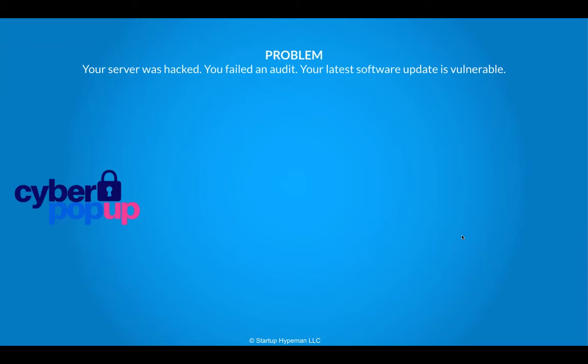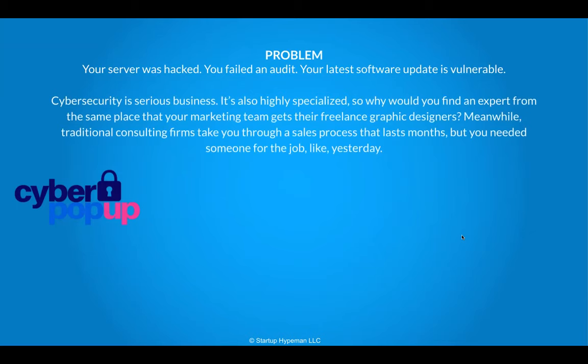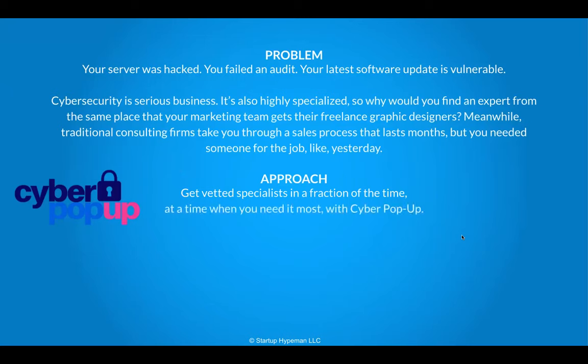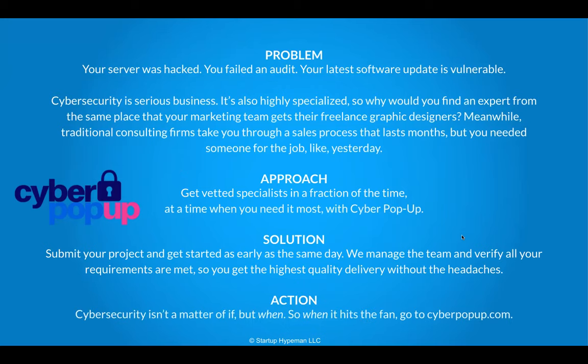Your server was hacked. You failed an audit. Your latest software update is vulnerable. Cybersecurity is serious business. It's also highly specialized. So why would you find an expert from the same place that your marketing team gets their freelance graphic designers? Meanwhile, traditional consulting firms take you through a sales process that lasts months, but you needed someone for the job like yesterday. Get vetted specialists in a fraction of the time at a time when you need it most with Cyber Pop-Up. Submit your project and get started as early as the same day. We manage the team and verify all your requirements are met so you get the highest quality delivery without the headaches. Cybersecurity isn't a matter of if, but when. So when it hits the fan, go to cyberpopup.com.